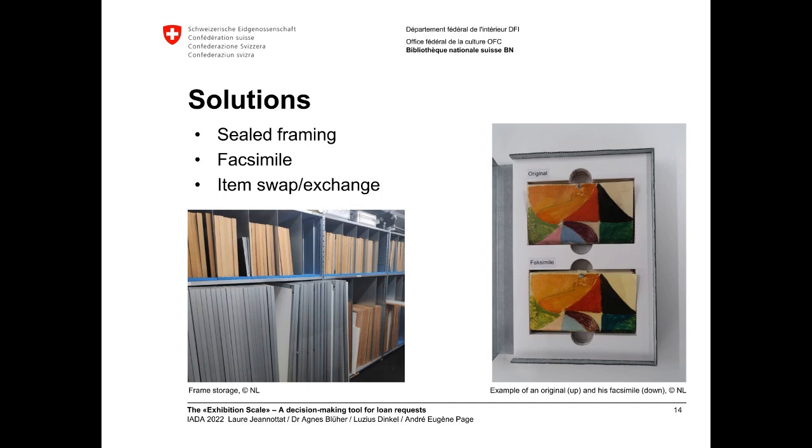For example, we do the framing ourselves. In the end, the frame is sealed, so the item cannot be removed from the frame. We offer to produce a facsimile. We offer the possibility to change items during the exhibition to lower exposure time. And the 3 months deadline leaves us time to decide and prepare. We have a limited amount of items per external loan, 30 per request. And finally, we created a tool to help us for the decision making.